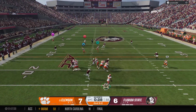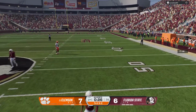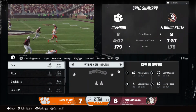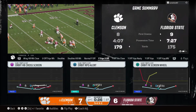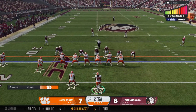Back to throw, time running short in the half. Got out of trouble, got rid of it. It'll be incomplete. Tried to extend the play, but just couldn't find anybody open. There's an example of what happens when the quarterback doesn't have a chance to set his feet. The pressure just forced him to have to work off schedule a little bit. And I think because of that, wasn't able to be as accurate as he wanted to be.